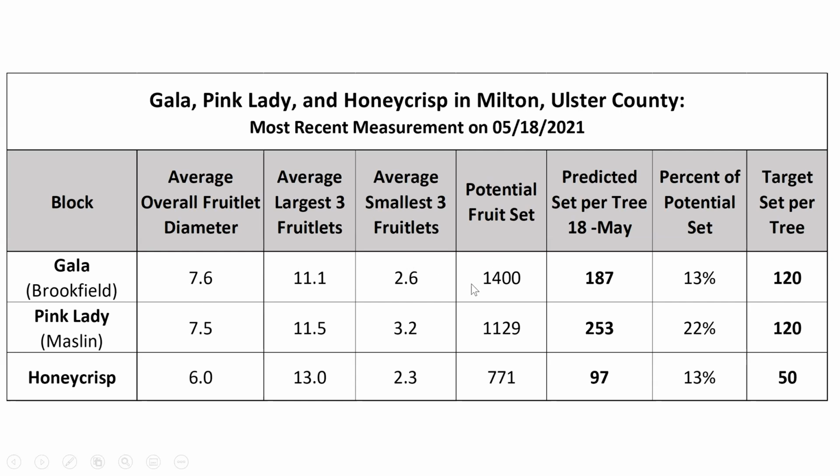So this is today's data, 3 days later, and if you might remember in the e-alert I published a few days ago, the Saturday ratings. So overall fruitlet diameter, this of course includes fruitlets that are likely to fall off. It was around 4.1 to 4.3 3 days ago. So that has increased. The average of the largest fruits, if you recall, the Honeycrisp was around 9 millimeters 3 days ago, and now it's 13 on the 15 largest fruits. And the Gala were around 8, and the Pink Lady were around 8. So we've had quite an increase in size with these warm temperatures since Saturday.